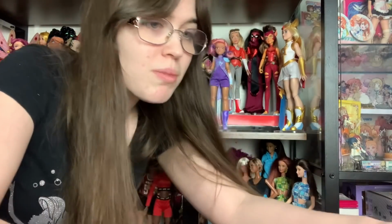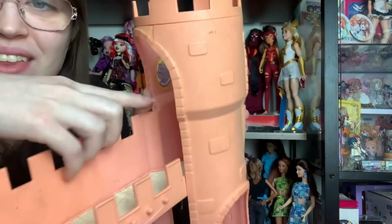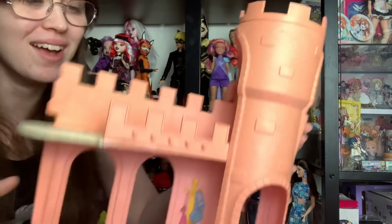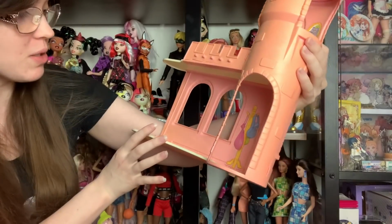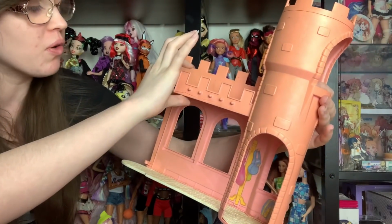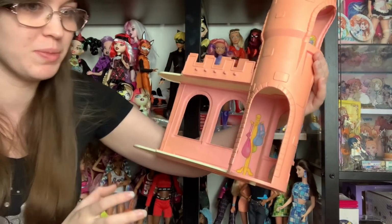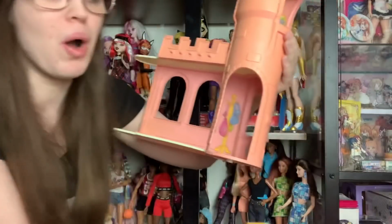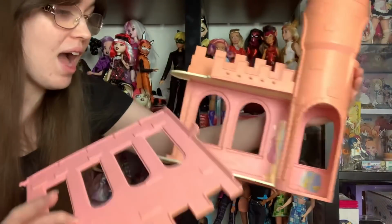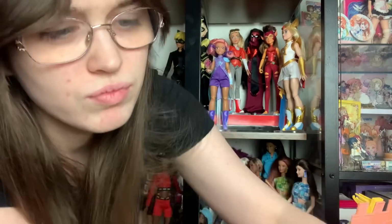And then this... oh, is this a piece of the Dream Castle? Yes! Okay, so this is one of the... oh, look. Is that, like, meant to be Spike's grandma or something? So this is a piece of the Dream Castle. Score! I was hoping we'd get at least one wing. It is broken here, but if I were to glue that down, it should be fine. This is really awesome. I'm excited about this piece. Oh! Another piece. I have never had the Dream Castle, and I've never seen it in person, so I'm really, really stoked about this.